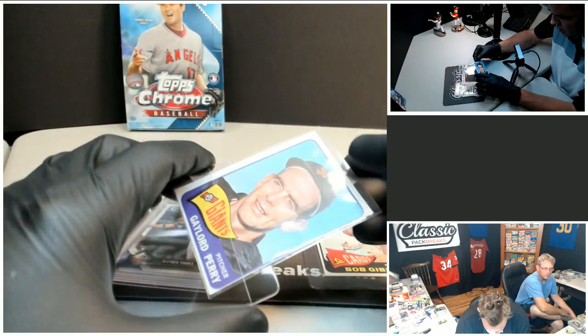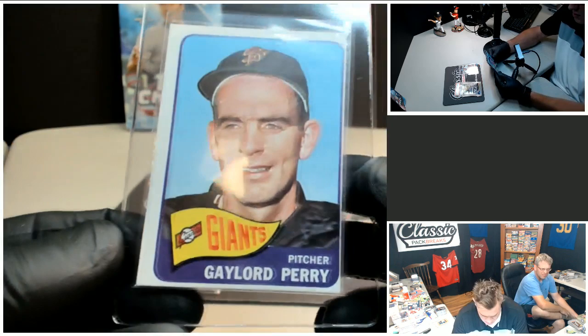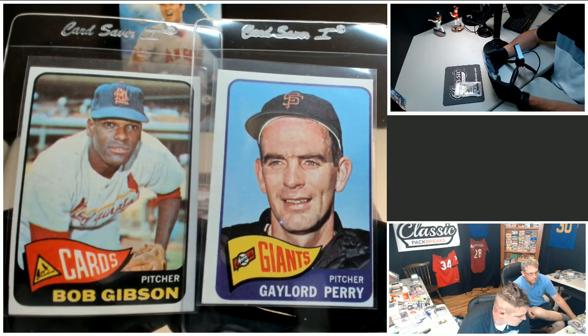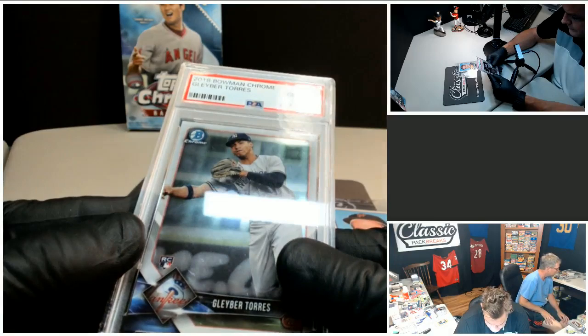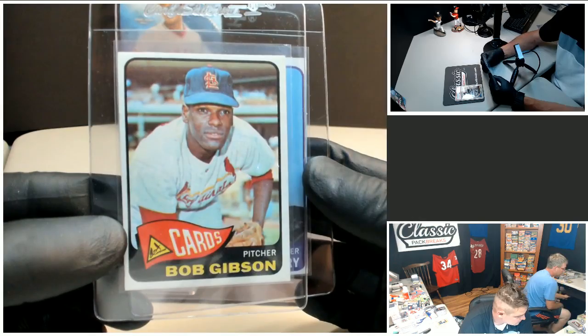Sure is. What are these, like 65? Nice card too. Gaylord Perry 65. So you got 65 Gibson. These are raw, but they're nice. 64 Gaylord Perry. 64 Bob Gibson. Or an 18 Bowman Chrome. Glaber. Two jacks yesterday. That's coming in hot. Bowman Chrome, I think we got some of that too, don't we? No, we got 18 Bowman Retail.